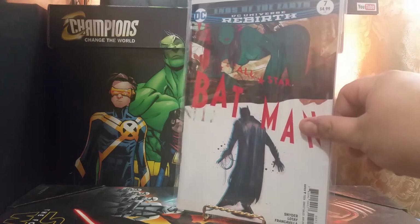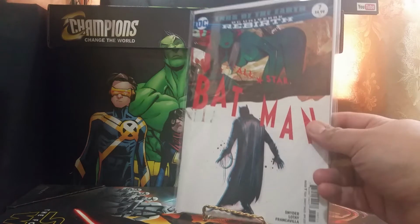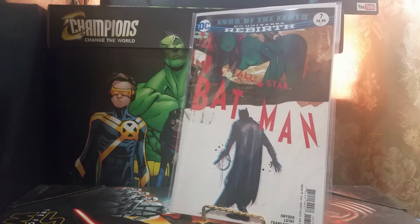All-Star Batman number 7. This is the regular cover. Again, I'm enjoying the way Scott Snyder is writing All-Star Batman. It's a lot of action. This cover, I don't know how I feel about it. You guys tell me what you think about that cover. Not sold on the artwork on this book too much.